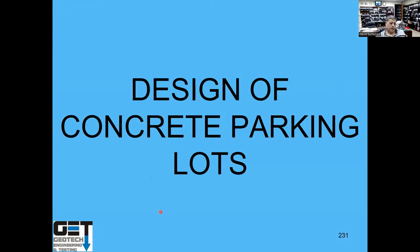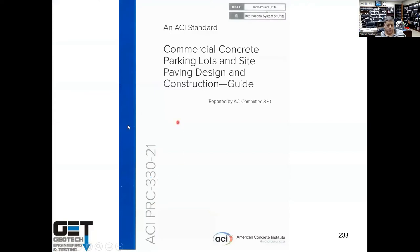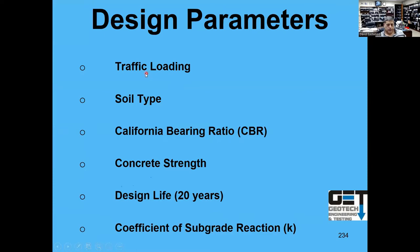So when we design concrete parking lots, design is done by ACI, American Concrete Institute, or Portland Cement Association, or AASHTO. Pavement design. This is the latest version of the ACI, that's ACI 330-21, commercial concrete parking lots. Pavement design looks for soil data with design parameters: traffic loading, soil type, CBR, concrete strength, design life, coefficient of subgrade reaction.